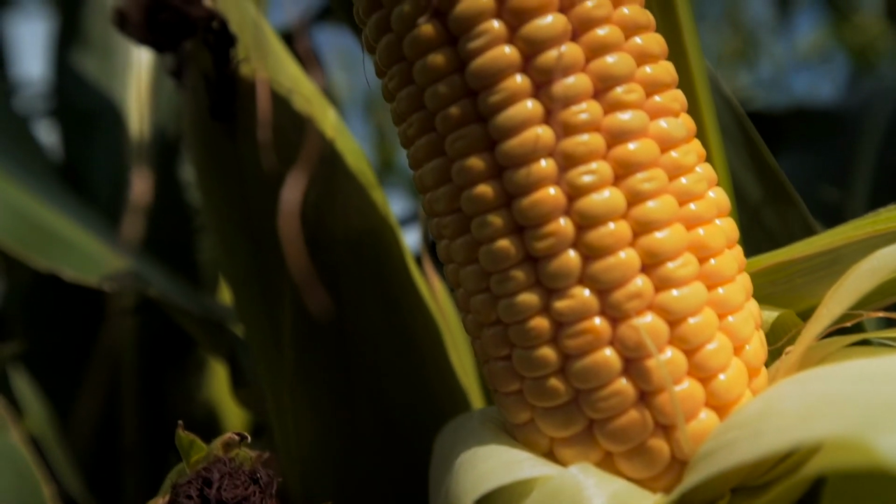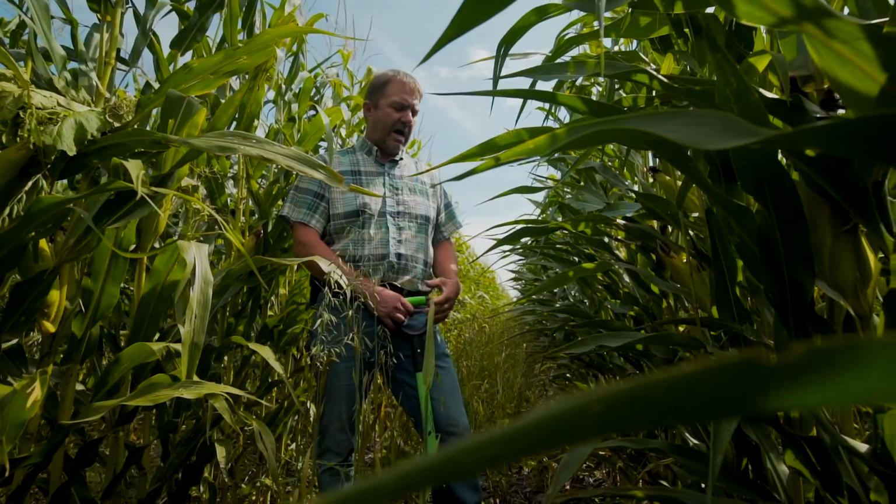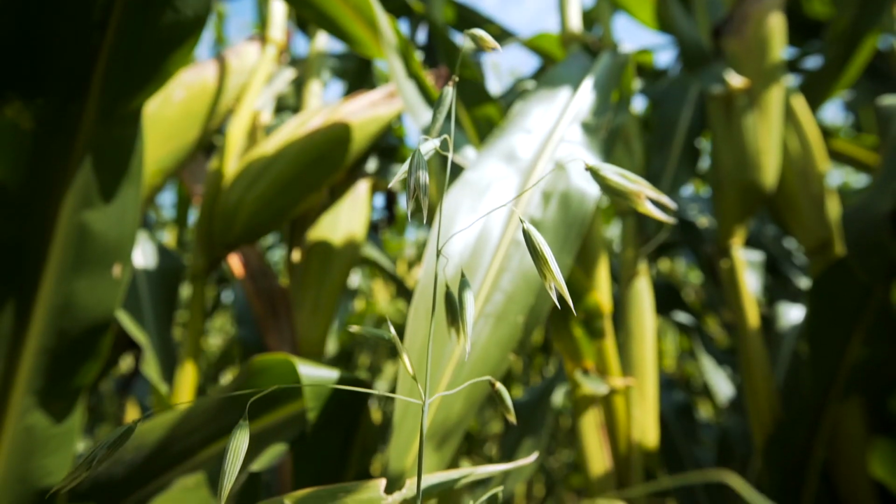This 60-inch plot is actually on some new ground that we took on this year. Soybeans last year. It's been conventionally farmed. Very high sand, light sand.